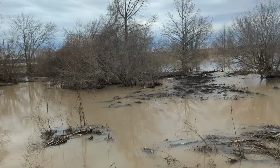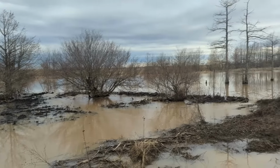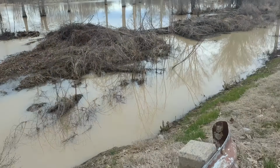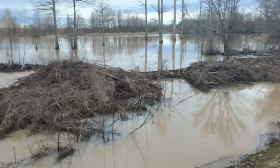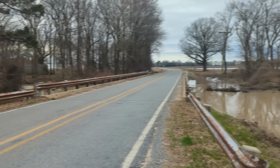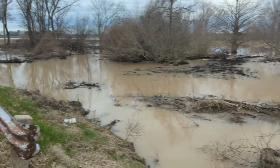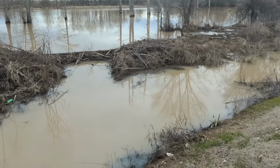Water's really up here. So high, it's going over the beaver dams here. This ditch here is pretty deep, so you can't even really get over there to that. But right now, because of a clog further downstream, this water can't get out of here fast enough. So it's doing about all it can right now.